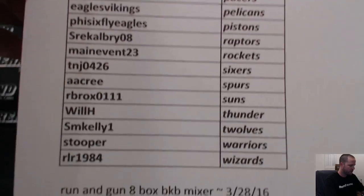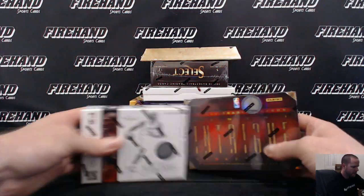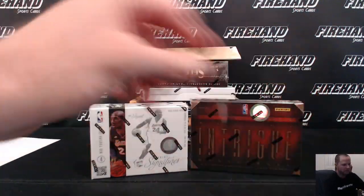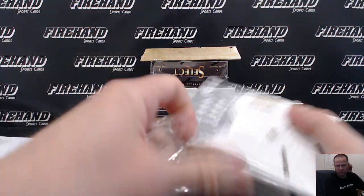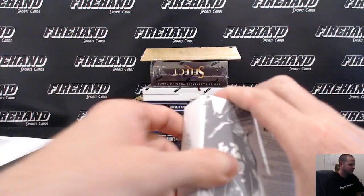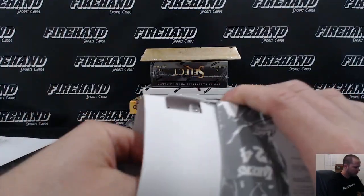Start with the old stuff, work our way to the new stuff. The oldest boxes are from 2012-13. We've got signatures and intrigue. Good luck. Lakers, Eagle I-82 against the Kobe packs.